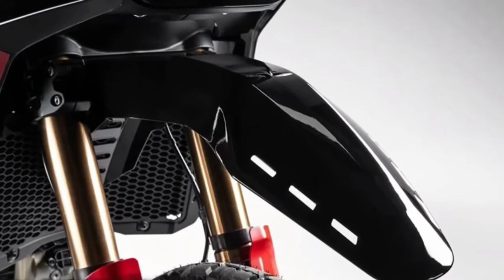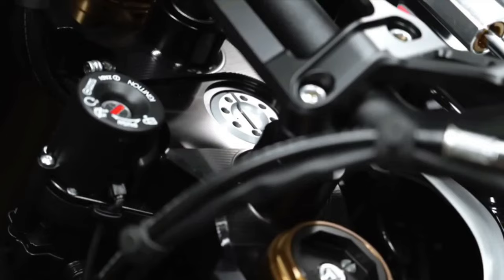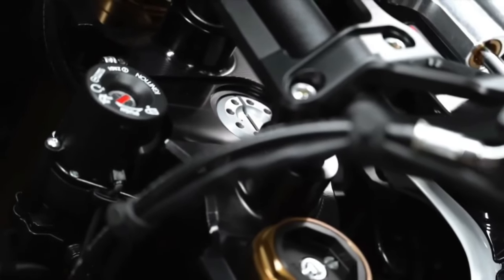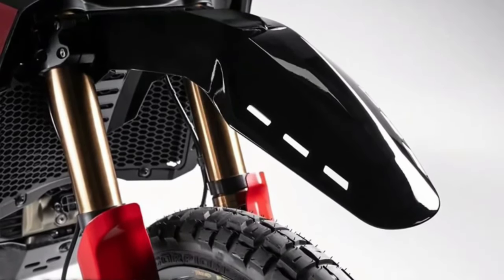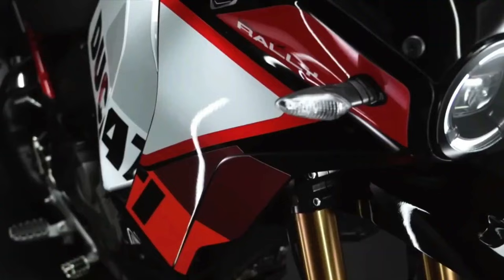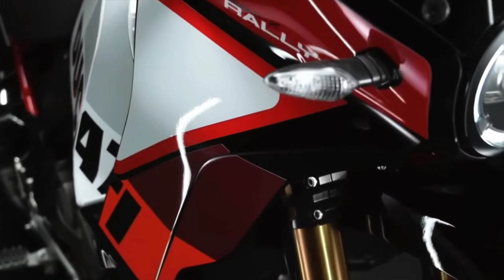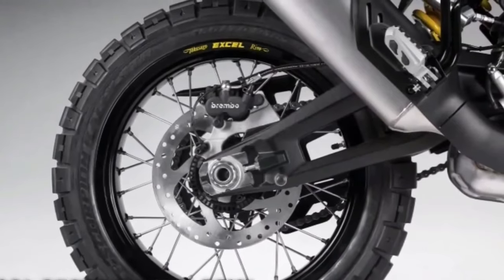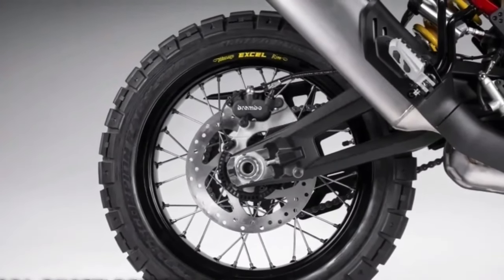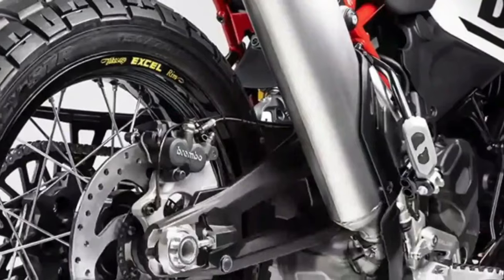For starters, there's 20mm more suspension travel at each end, bringing the overall numbers to 250mm at the front and 240mm at the rear. The front end wears new billet aluminum triples, gripping a set of closed cartridge KYB forks that sport a Kashima coating on the uppers and a DLC coating on the lowers. There's an Olein steering damper in play too.